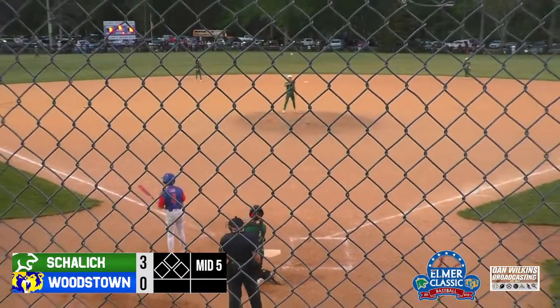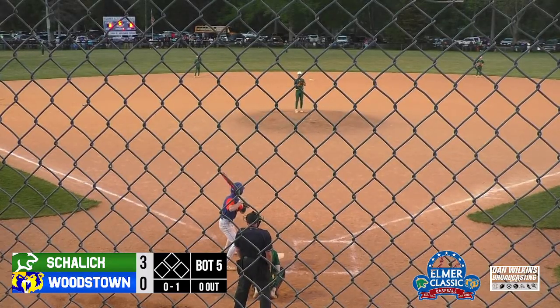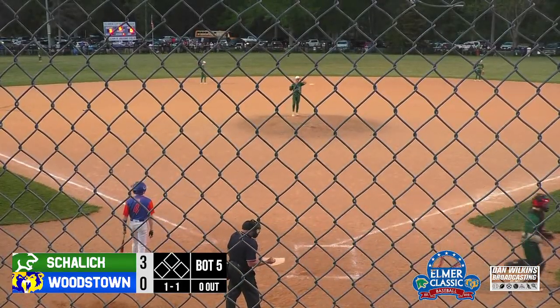First pitch in the bottom of the 5th is a strike. As we get back underway with Prokrovsky, 9 strikeouts. He gave up 2 singles in the 4th. As that one is outside, 1-1. It's Tucci, Spinelli, and String here in the bottom of the 5th.